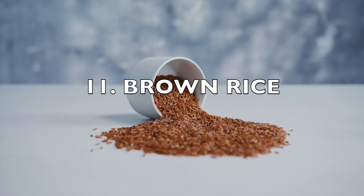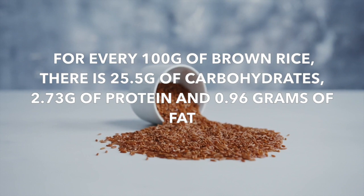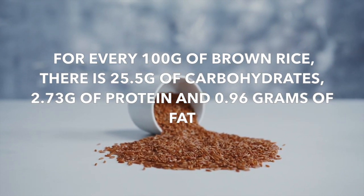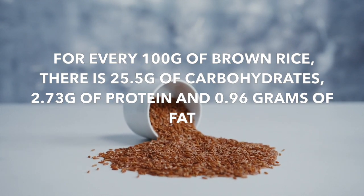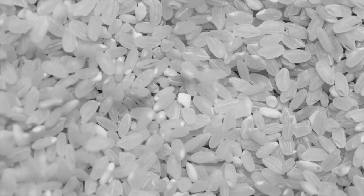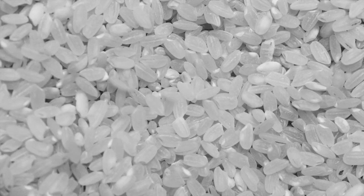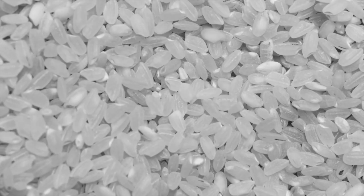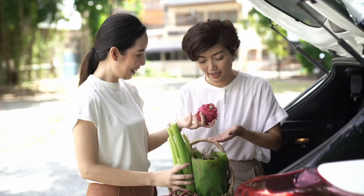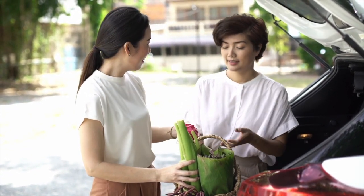Number 11 on the list is brown rice. For every 100 grams of brown rice, there is 25.5 grams of carbohydrates, 2.73 grams of protein, and 0.96 grams of fat. In comparison with white rice, brown rice has higher fiber and antioxidants, which can lead to better digestion. Brown rice also has slightly more protein than white rice. There are also some vegetables that can be used for muscle building and staying lean.